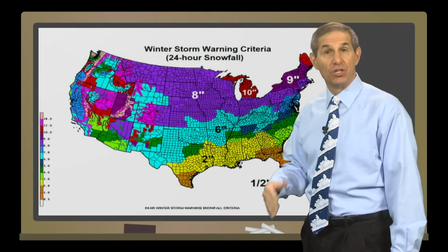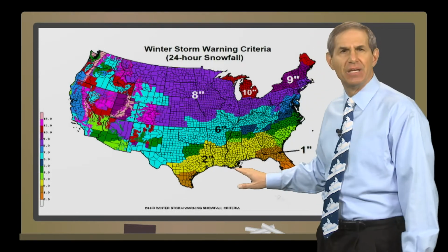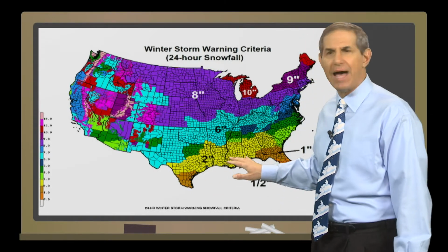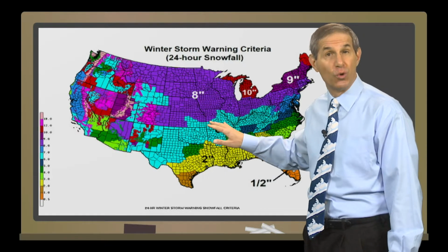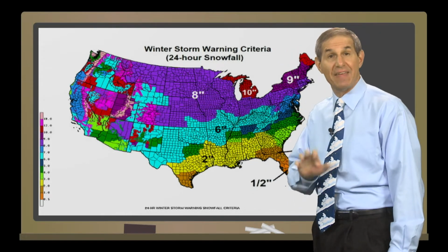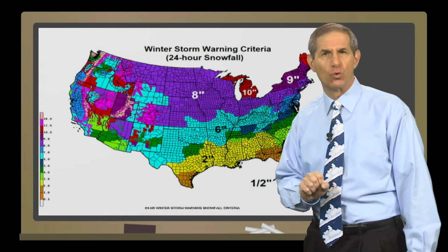warning there. The brown in North Florida, South Georgia, and South Texas is 1 inch. The yellow, which covers much of the rest of the Deep South, is 2 inches. And slowly but surely, that amount increases inch by inch, color by color as we move north. Now, the zone of purple stretching from the northern plains across the Midwest into most of Pennsylvania, that's 8 inches of snow in 24 hours to warrant a winter storm warning.